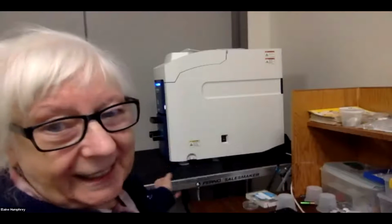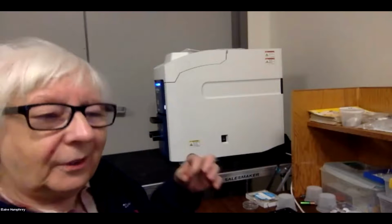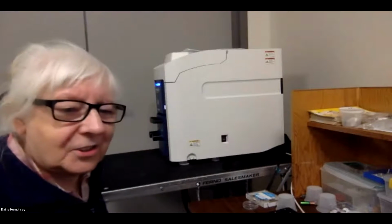And one of the people brought me in some seaweed. And this is such a good, easy microscope. You just put the sample on the stub and stick it in, and you can look at it. And there were these diatoms on the seaweed. So it kind of gave us this idea that seaweeds of all kinds can carry all kinds of other things.